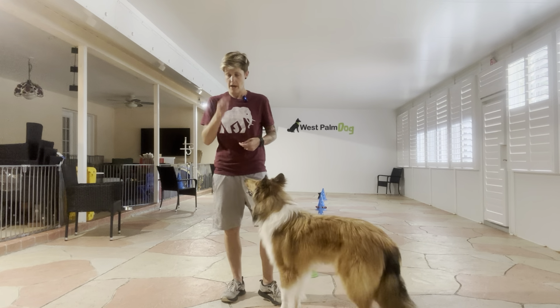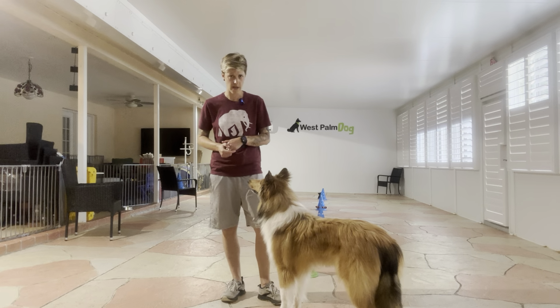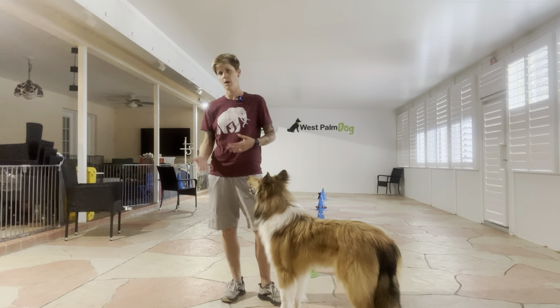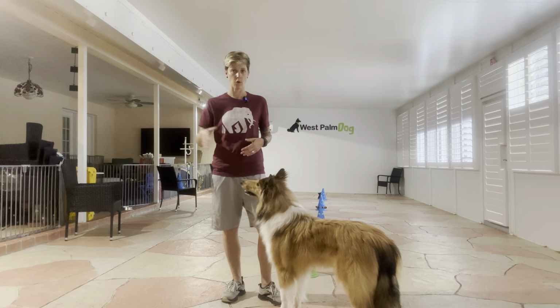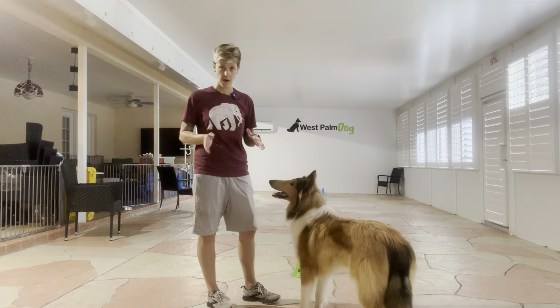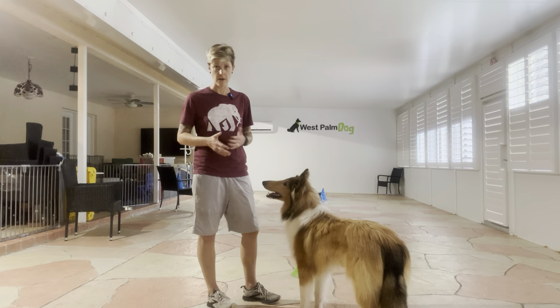I'm here with Aaron. And for this session, we're working on Aaron's focus as well as his leave-its to come away from objects he would rather go towards. We have some toys planted along the cones that he's very interested in because he loves toy play.